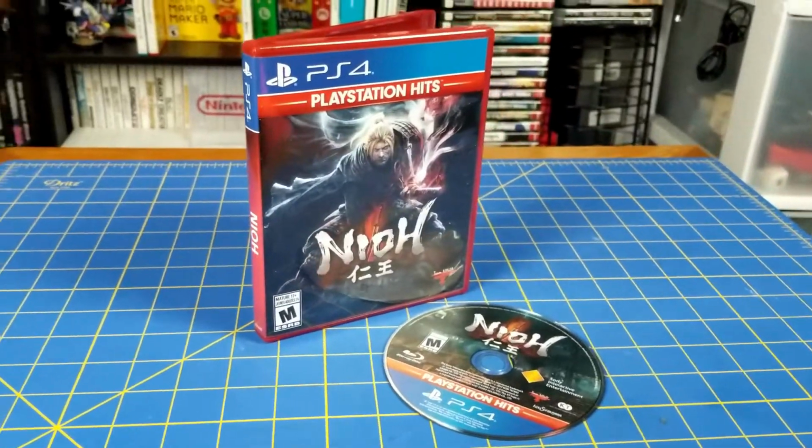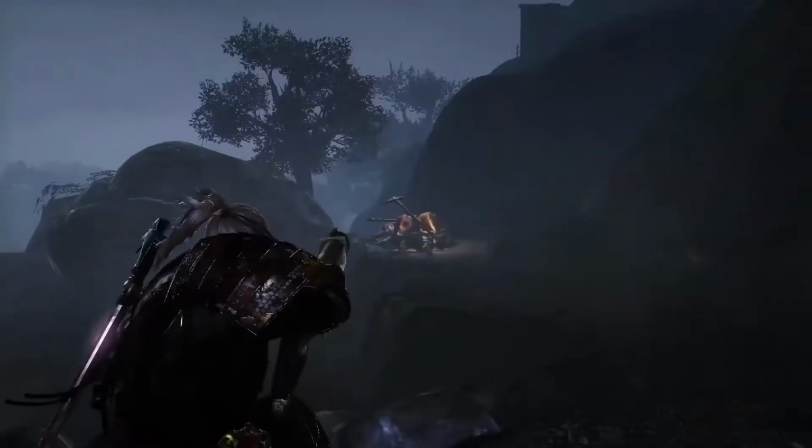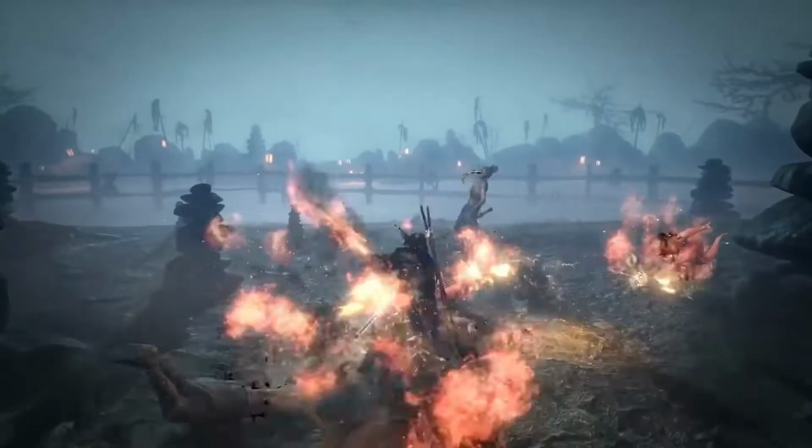Next up, I got the PlayStation exclusive Neo on the PlayStation 4. This is supposed to be a really good samurai ninja game, and it's supposed to be really difficult with really difficult combat. I can't handle too many extremely hard games like the Ninja Gaiden 3D games, like Ninja Gaiden Black and stuff. I had a lot of trouble trying to play through those. So I'm curious to see if I can actually get anywhere with this one. So I guess we'll check it out when we get a chance.